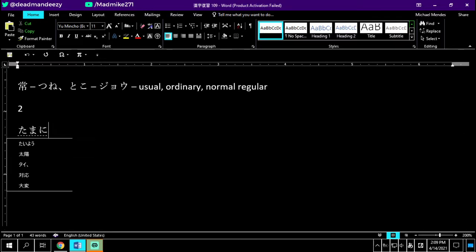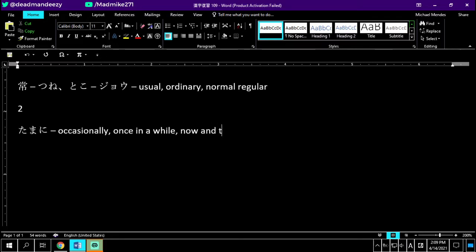Number three is tamani. Tamani means occasionally. Once in a while. Now and then. Rarely or seldom. Every once in a while. Tamani wa jimusho e iku. From time to time I go to the office, but for the most part, work from home.